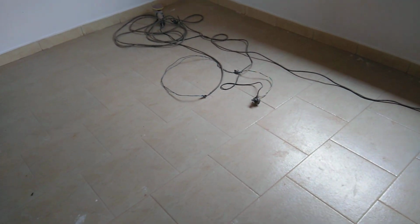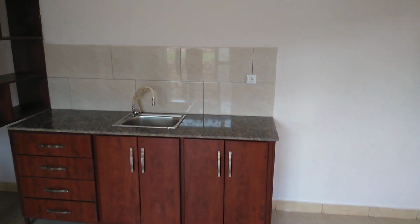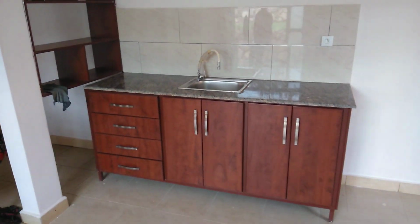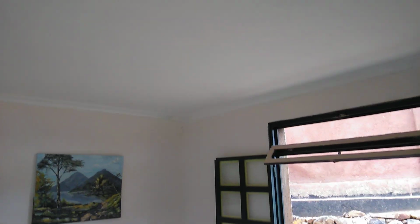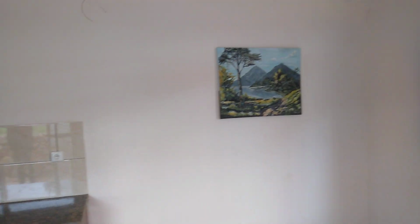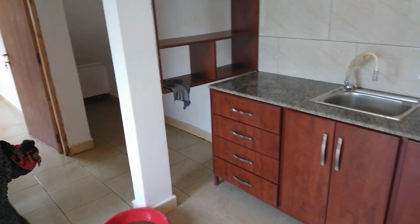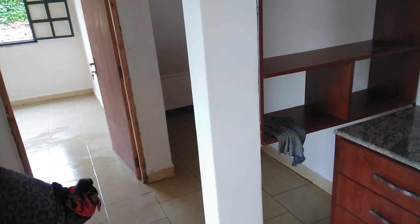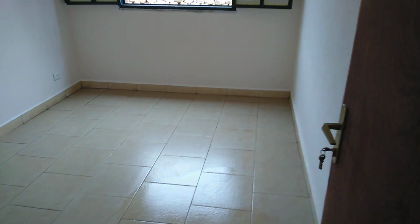Tile floors, granite countertops. This is going to be the kitchen area over here. And like I said, keep in mind it's still under construction, but this one bedroom is going for about $23,000. Sorry. This is like a little storage area here. And this is the one bedroom.